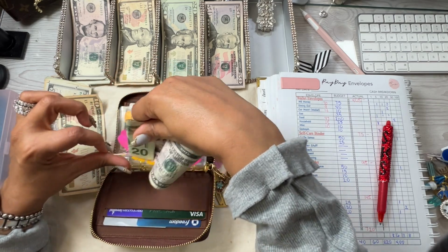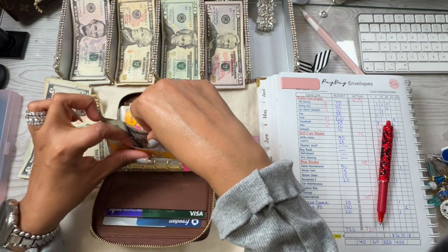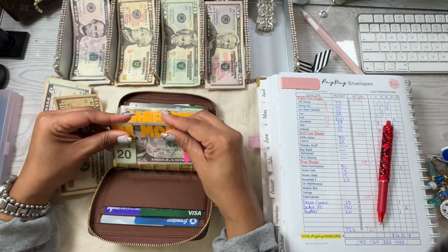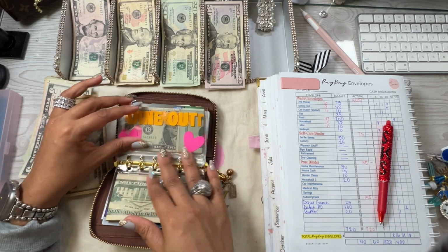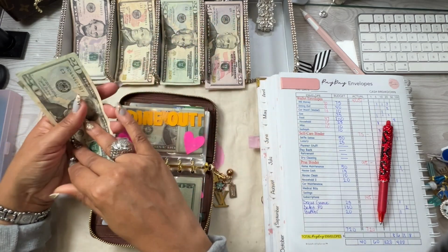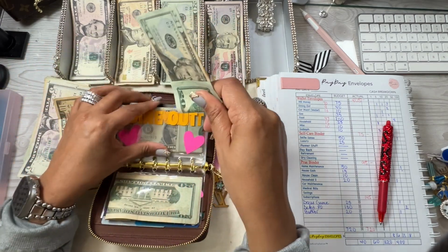If you saw my payday budget with me, then you understand I am trying out this new way of budgeting for certain sinking funds and envelopes, okay? Dining out is going to get $40, which is two 20s. I definitely was under budget for dining out, so I'm proud of myself.